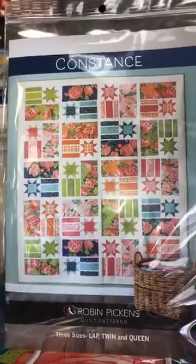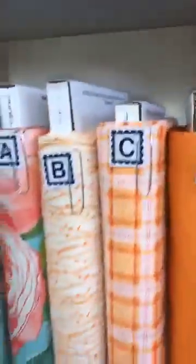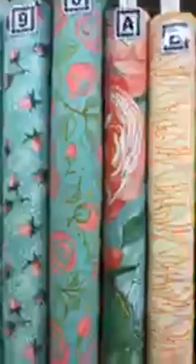It's called Constance. Isn't that pretty? I love how it really showcases the fabric. And I love the plaids in it. I think the little plaids are really cute. So here they are in the fabric again. Isn't that cute? I love this fabric.